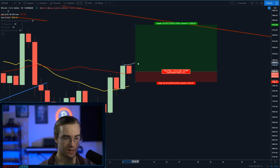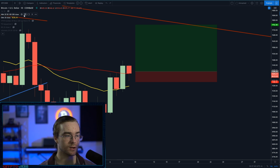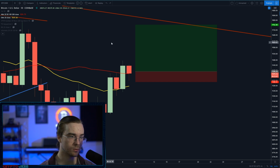Remember, the top of this red candlestick is right here, sitting at 94.34. If we get above that, then that means Bitcoin is setting a higher high on the daily chart, which locks in even more the shorter-term trend. I'm looking for a green candlestick tomorrow, and I'm looking for that green candlestick for tomorrow's candle body to close above $9,435. That's what you want to be looking out for.